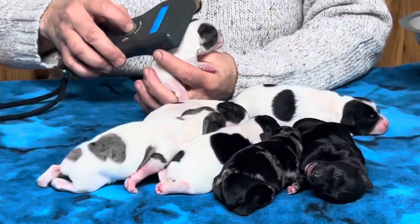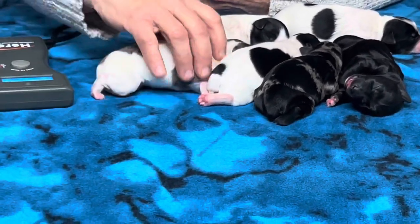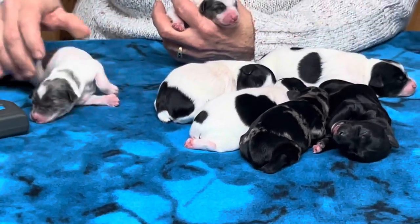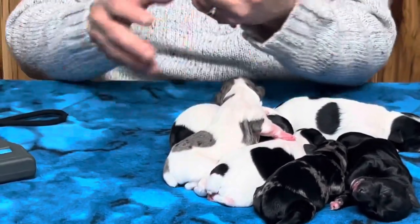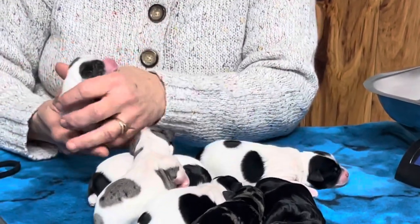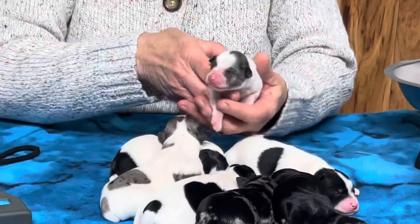Oh man, this is tough. This is 8807. I gotta move you to make sure I'm not picking up somebody else. 8811. I think we did 8811 first. I'm pretty sure we did because I remember the black. So this is the one we haven't done yet. This is a blue merle male. 8807 is his number.